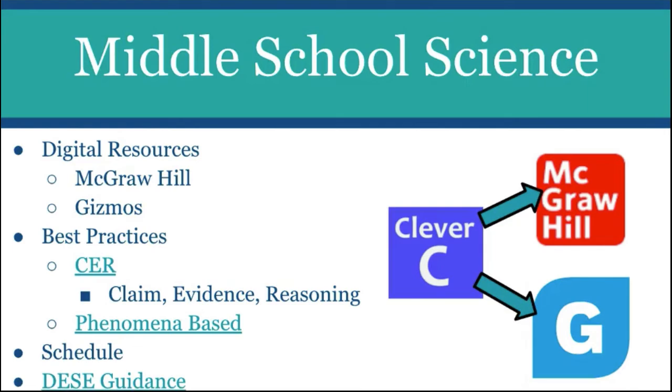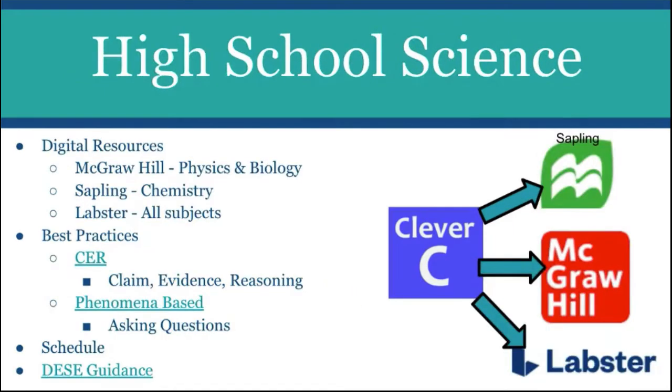The DESE guidance as far as hands-on materials, again, remains the same no matter the grade level. So that's also staying consistent for each piece. So then finally, we have high school science. In high school, we do have our graduation requirement, which is to be able to pass science MCAS. In Worcester Public Schools, we normally offer that in their freshman year, and that would be for biology.